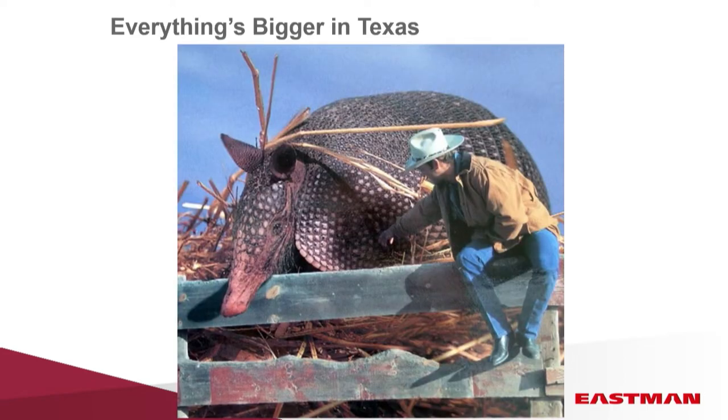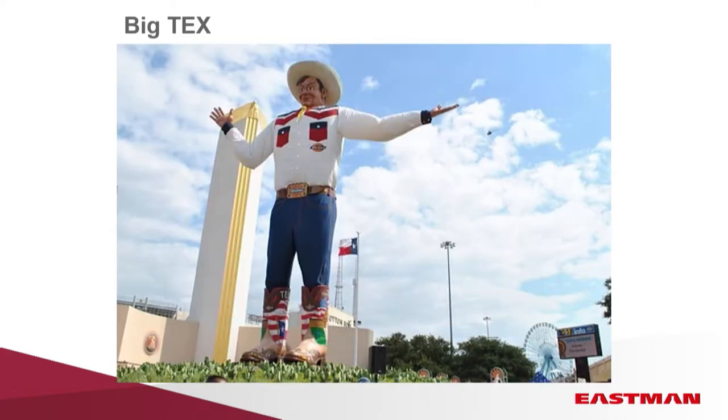So I thought I'd give you a few examples. This is somebody's pet armadillo. These are a lot of fun. Now, I haven't seen one since I was a kid, but legend has it, they're still out there. Okay, so this is Big Tex. Surely y'all have all heard of Big Tex. He greets us as we come into our state fair in Dallas. He talks to you, and so you can kind of see in the background, and you can tell just how big Big Tex is.